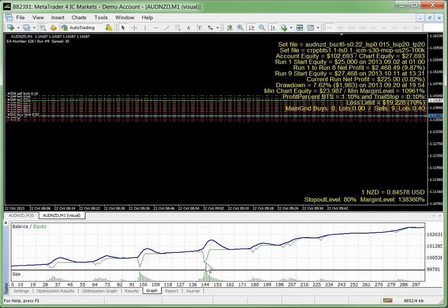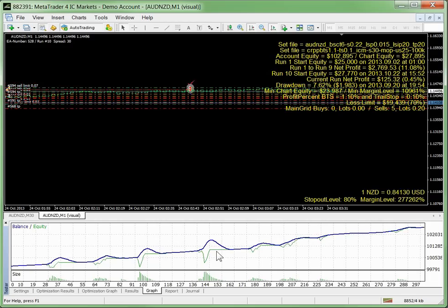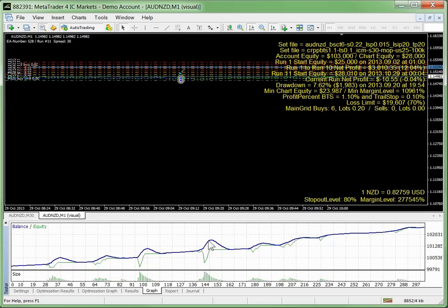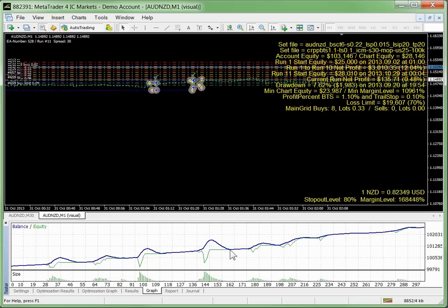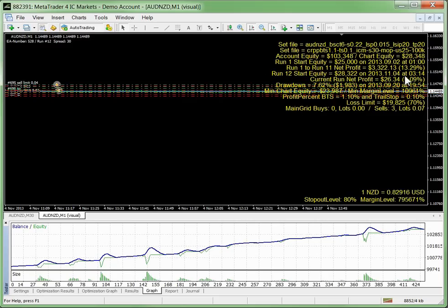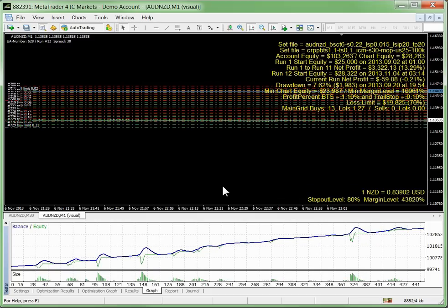All right, let's have a look at the graph. Now here on the graph, this green line represents equity and the blue line represents cash in the account. So as equity was dropping here, more and more trades opening, cash was increasing to keep it balanced, and then eventually pull it back into where they both match. So that would be a close run. So we're now up 13.29% after a couple months.